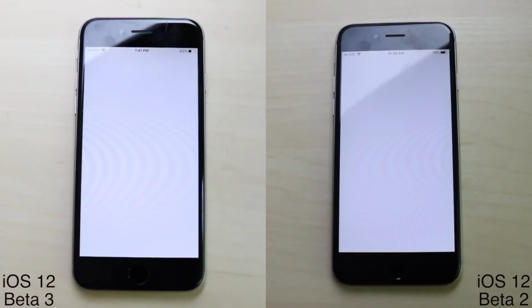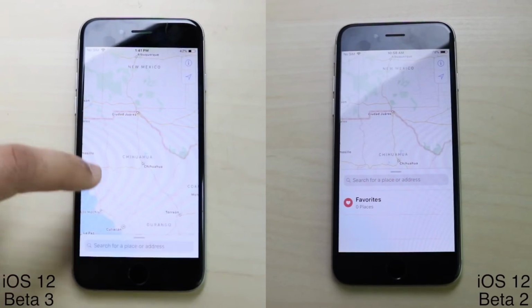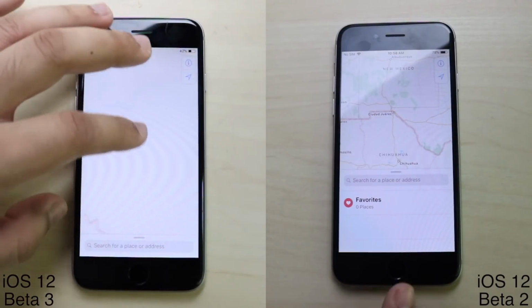Now when I boot up the Maps, they're pretty much the same thing. There's really not too much difference here. I always thought Maps was a pretty high intensity app, but it really doesn't seem like it because it boots up just fine.